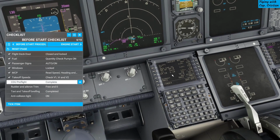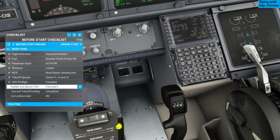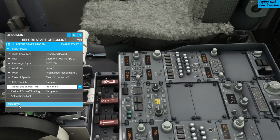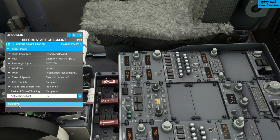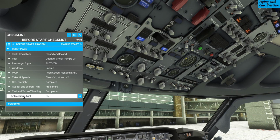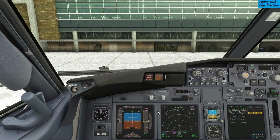CDU pre-flight is completed. If you see here index in the takeoff page, if you see index it means the pre-flight is complete. The computer has all the information it needs for the flight. Okay, rudder and aileron trim, that is the aileron trim, that is the rudder trim, and they are showing free and zero. Taxi and takeoff briefing is completed, and anti-collision light is on. So before start checklist complete. Okay, we are ready for pushback.